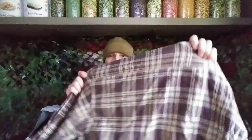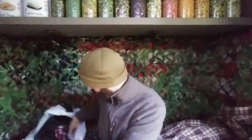Another flannel. Yes, I like this one. This one's a little bit heavier duty. This is St. John's Bay. And it's also cotton. But it's kind of a heavyweight. It's pretty heavyweight cotton. Nice flannel. So that was really good. And this one, the price tag's missing. I think it was $8. So that's another good score.